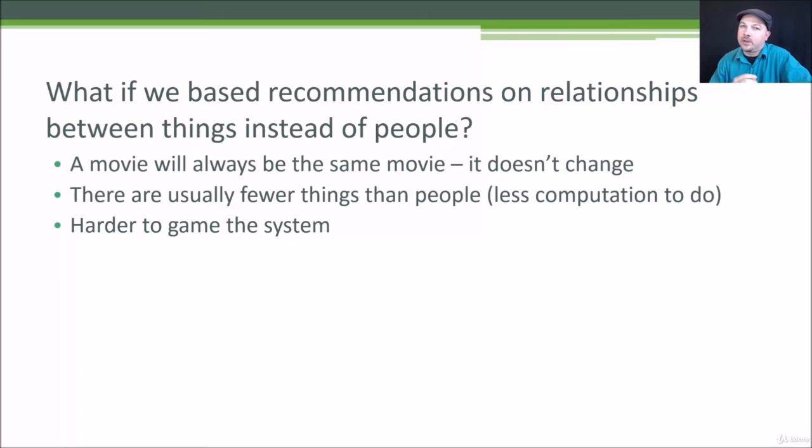The other advantage is that there are generally fewer things that you're trying to recommend than there are people you're recommending to. So again, 7 billion people in the world, you're probably not offering 7 billion things on your website to recommend to them. So you can save a lot of computational resources by evaluating relationships between items instead of users, because you probably have fewer items than you have users in your system. And that means you can run your recommendations more frequently, make them more current, more up-to-date, better. You can use more complicated algorithms because you have fewer relationships to compute, and that's a good thing.